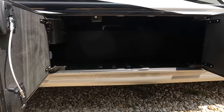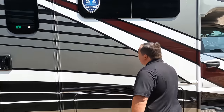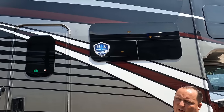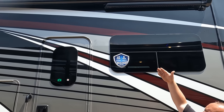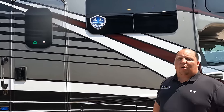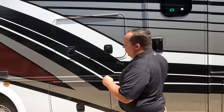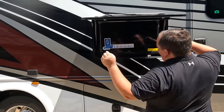Very nice. I love the way the doors open up like that. It does have frameless windows. Because it's a Thor, it's 12-year warranty, 6-year structural. And then look at that awning. Very nice power awning with LED light. It's an armless awning with wind sensor. So if the wind blows too hard, that awning will automatically come back in.